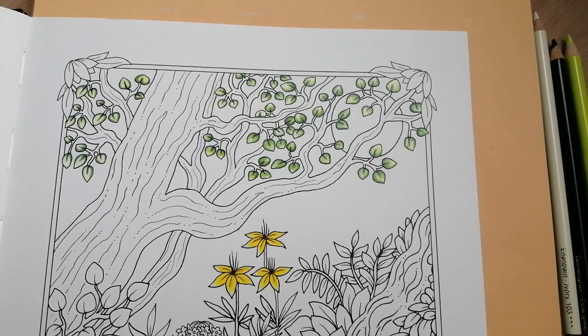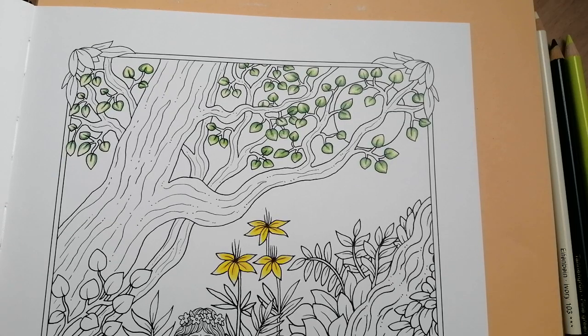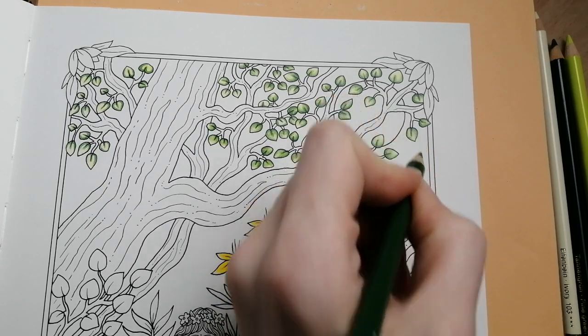Today's video we are colouring in Luna, the lovely new book by Maria Trolle. I'm continuing the page that we worked on for my colouring habits tag, just because I thought you guys might want to see something continued for once.